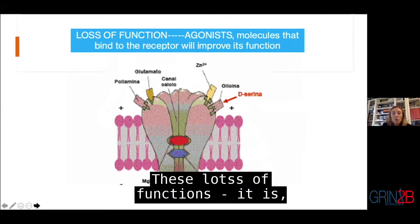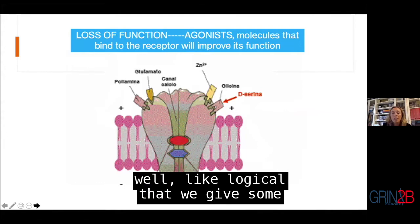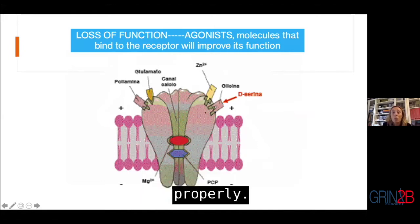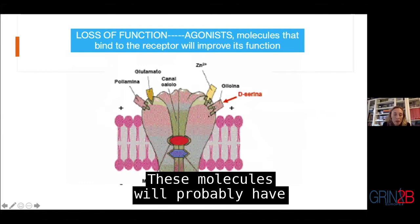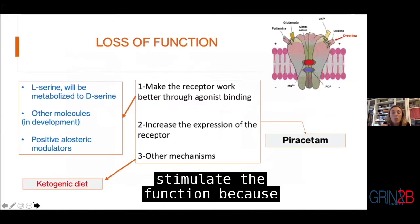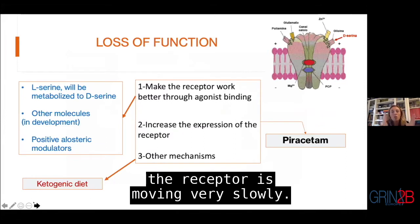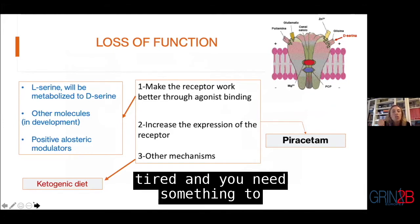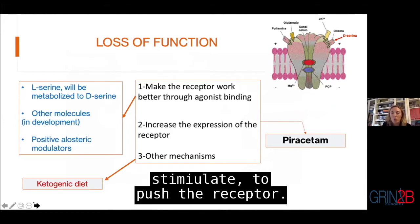In these loss of function cases, it is logical that if we give molecules that stimulate the receptor that is not working properly, these molecules will probably have an effect to potentiate, to stimulate the function, because the receptor is moving very slowly. It's like a receptor that is tired, and you need something to stimulate, to push the receptor.